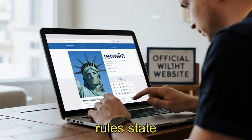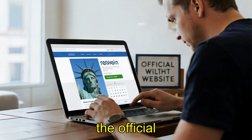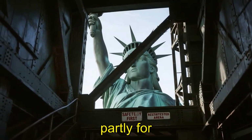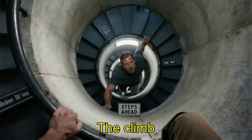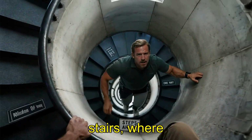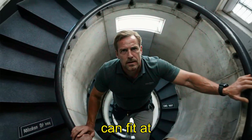The official rules state you must book tickets 3 months in advance on the official website, with only 240 tickets available daily. The strict limits exist partly for safety and partly to make this experience truly exclusive. The climb isn't easy. You'll have to navigate 162 narrow, steep spiral stairs, where the passage is so tight only one person can fit at a time.